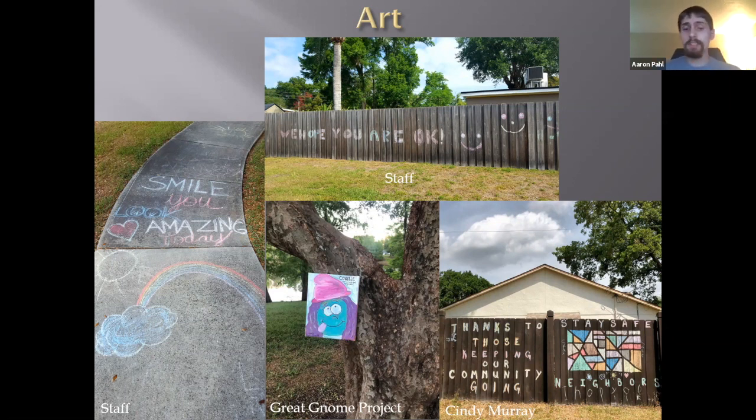One project in particular was the Great Gnome Project. And this happened around the lake, around Lake Cuomo. And it consisted of an artist who painted a bunch of gnomes and hung them up kind of around their neighborhood near walking trails, so that families that were walking around could see them, interact with them, try to turn it into a kind of a game of trying to find them. And then when they got home, they could go to a Facebook group connected with it, look up the gnomes and kind of read a story about them, an individual story for each gnome.